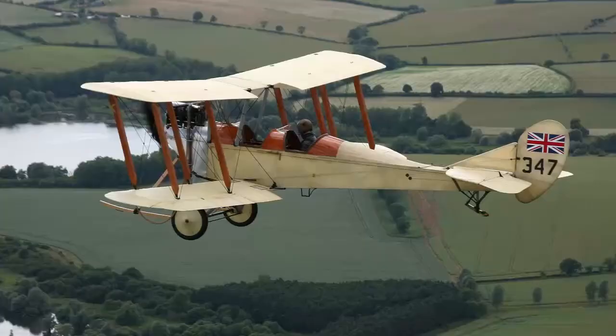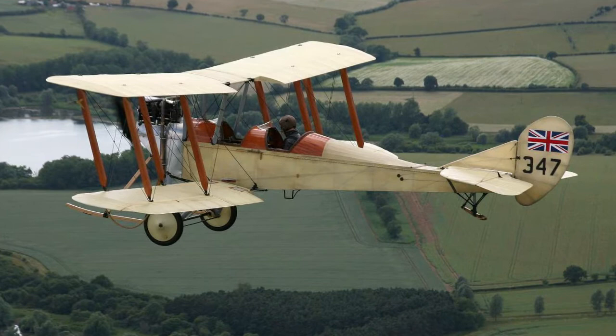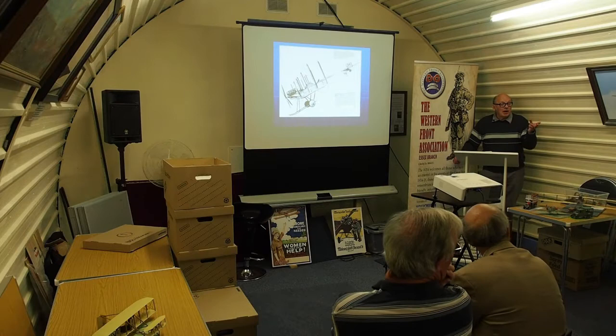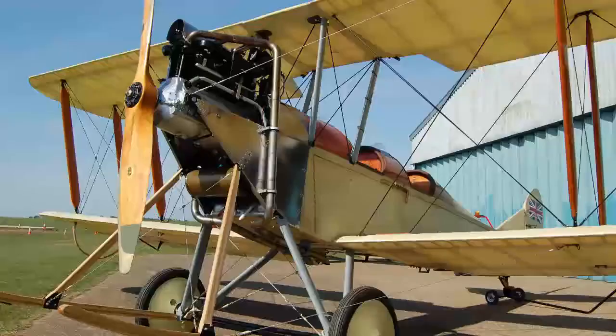I think I've likened the BE2 to the Ford Model T in the motor industry. It was the first that set the standard for everything else. You will recognise it as a conventional two-bay biplane, covered body, pilot and co-pilot seated in tandem, conventional tail, wheels and overriders at the front.